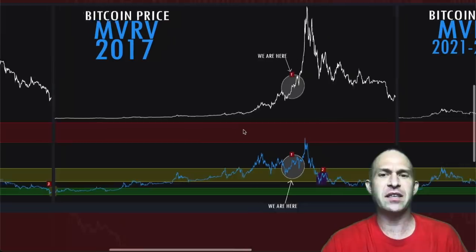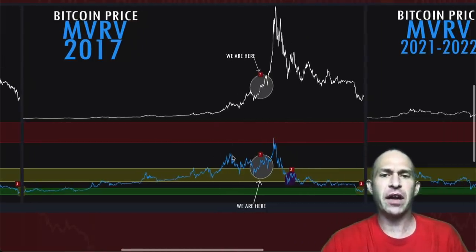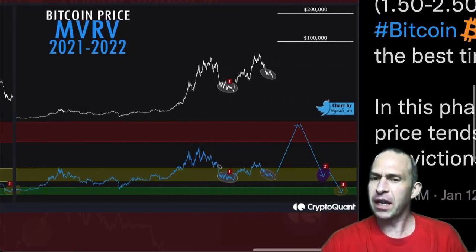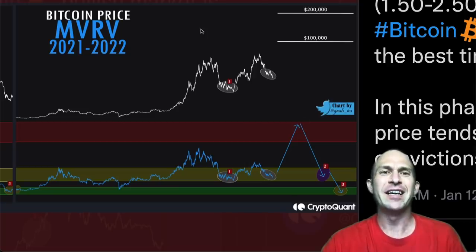If we take a look at 2017, same thing. It rose out of the yellow, came back down to the yellow, and then we have this area right here before price rises up. Well, where we are right now, we broke out of the yellow, came back down into the yellow for accumulation before potentially the price could rise back up to the $100,000 to $200,000 level.